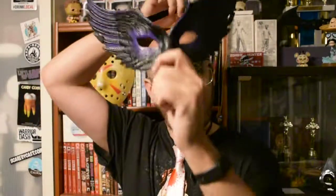But my only problem with this is that when you have it like that, it's from the wings there. It's a little awkward. But other than that, I think this is really cool. Even just hanging somewhere, it's a pretty neat mask. Very much a Raven style mask.